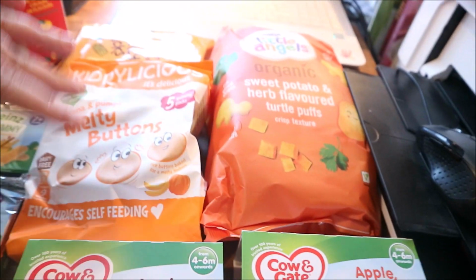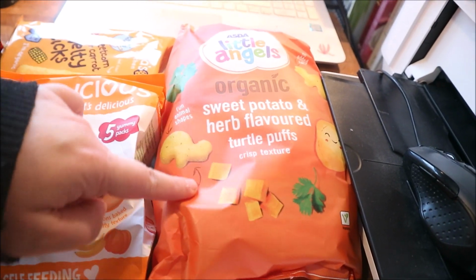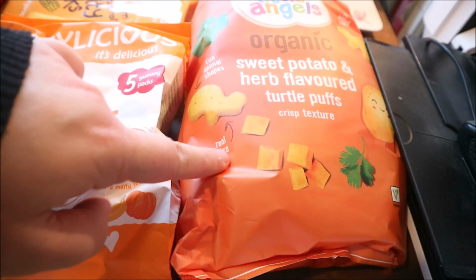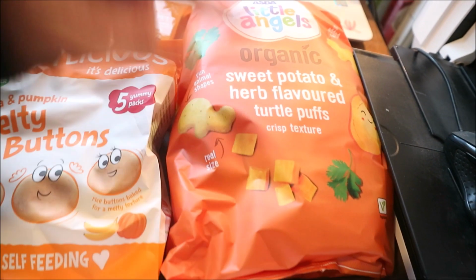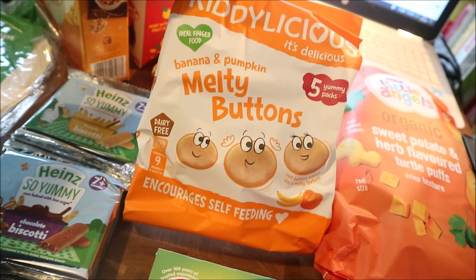And then these other bits are new ones. I've not had these before. Little Angels Animal Puffs. So sweet potato and herb turtle puffs. So they're for him. Never seen these before. I think these are a new thing.